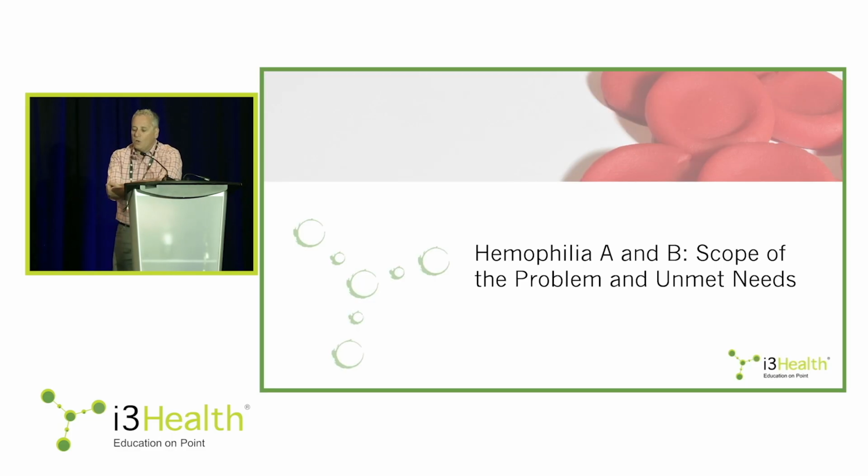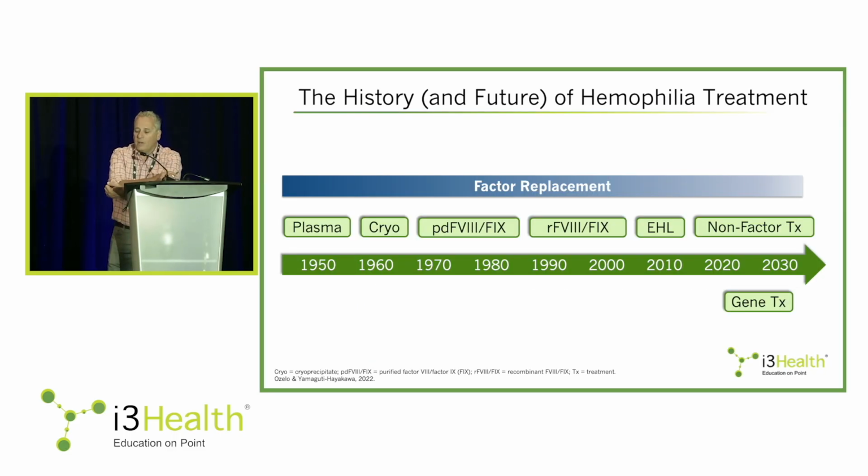So a little bit about the scope of the problem and unmet needs. I've shown this slide. For those of you who were at the talks yesterday, there'll be some repetition, but not all repetition. This is kind of my history and future of hemophilia treatment, where we are and where we're going.